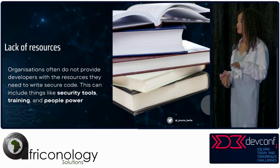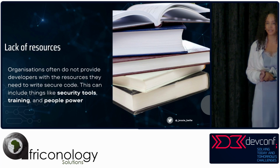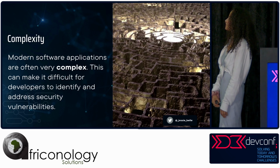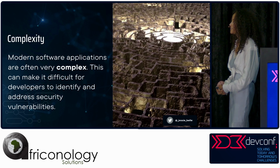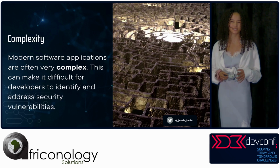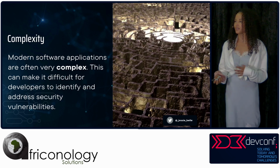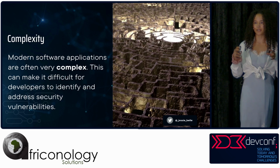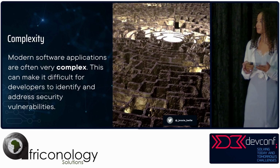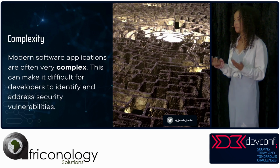We do need to spend some time thinking about repairing some of those vulnerabilities that were flagged up in our pen test. And then finally, complexity. We all know and are part of building software applications that can become incredibly complex. And that makes it really difficult for us to address and identify those vulnerabilities. Where do we even start if we're so unsure of how all of these different components are even able to interact? What is the entry point for me as a developer to be able to make my code more secure?